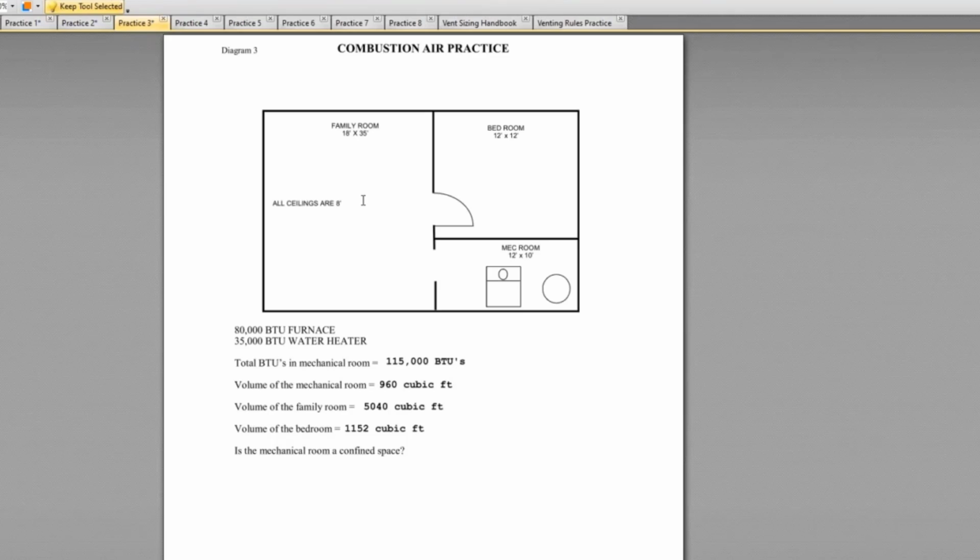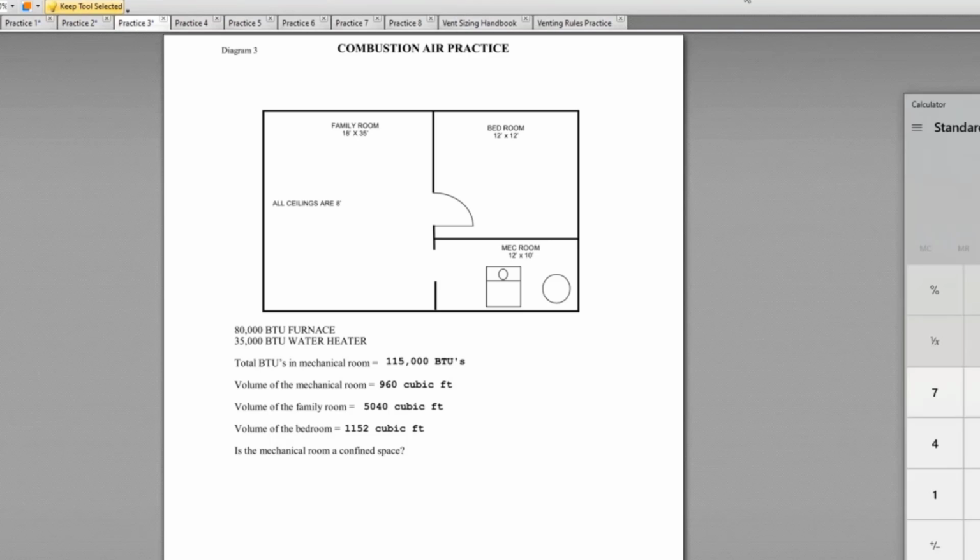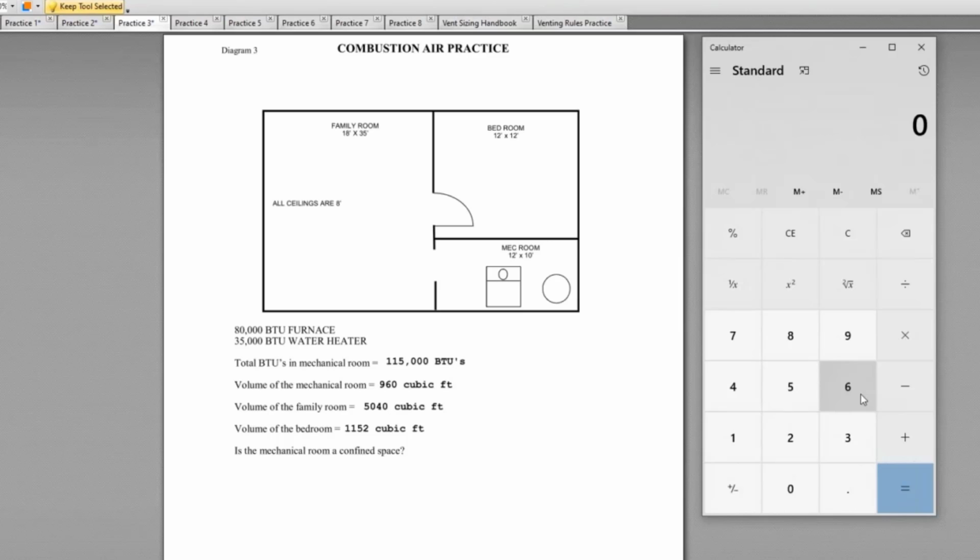So if I add the volume of the mechanical room and the family room together, what do I get? So my mechanical room was 960, right? Plus my family room, 6,000. What was the requirement that I needed so that it was not a confined space? 5,750. Okay, so is 6,000 bigger than 5,750? Yes. Absolutely. Okay, so no, this is not a confined space because the door's missing.